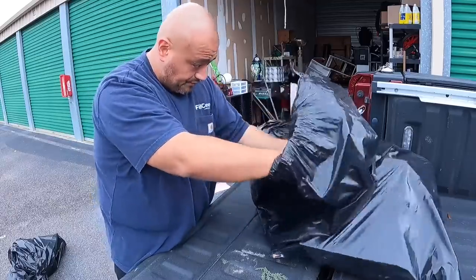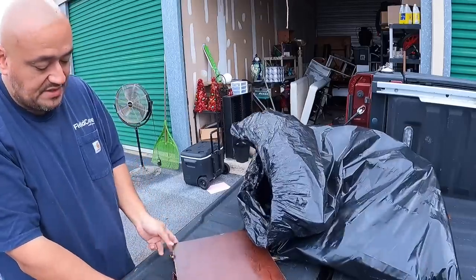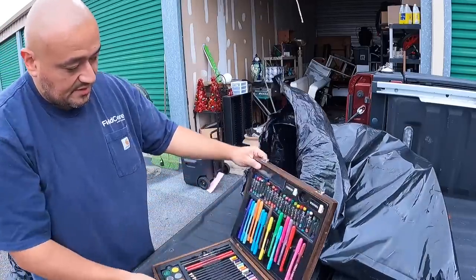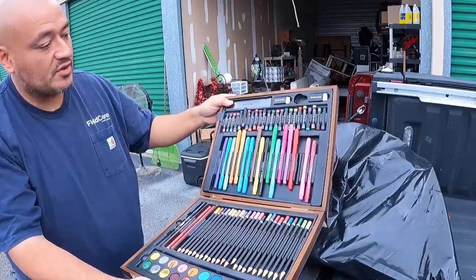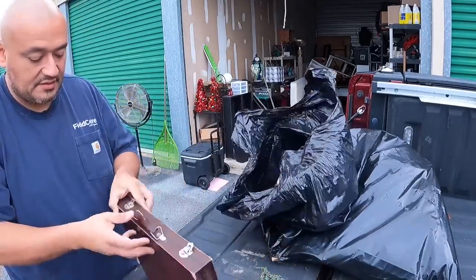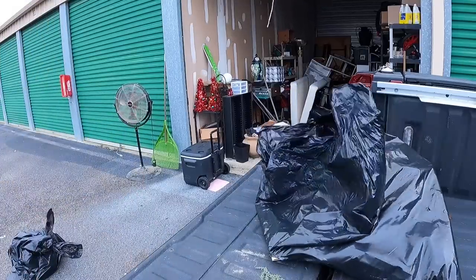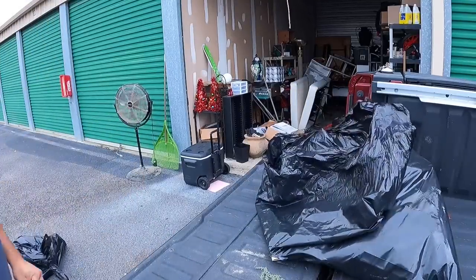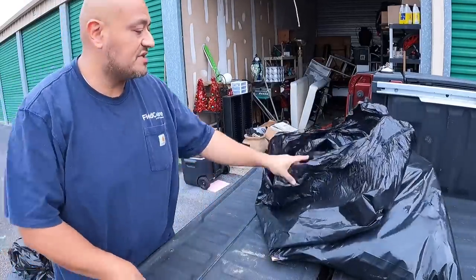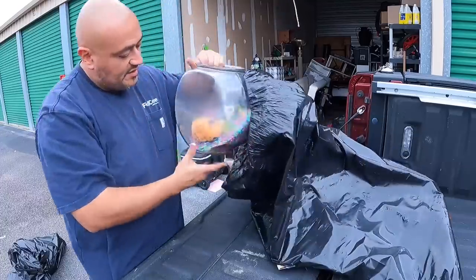Okay. Got another box here, probably the same thing. More art supplies. Yeah, this is full of paints and markers and pens and stuff like that. So that's a good little box there. Guys, I'm sorry about all the wind noise. I'm trying to speak up, trying to speak over the wind, but it's just loud.